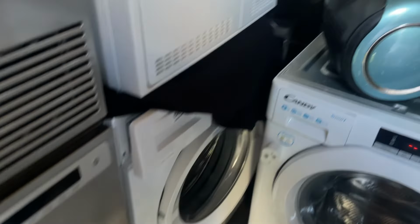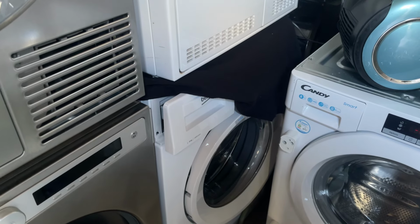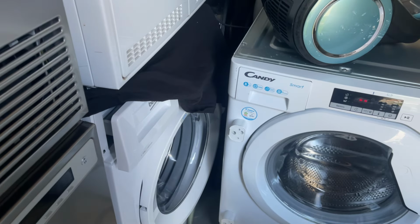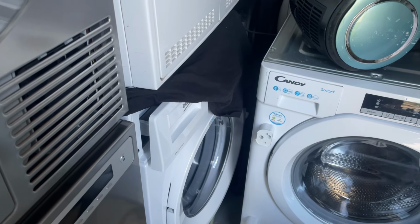And the Miele Professional PW5065, that was sold on as fast as possible. Absolutely terrible machine. Yeah, not my cup of tea at all.